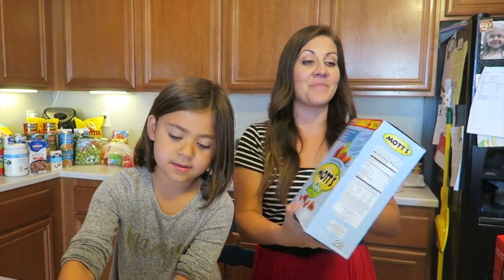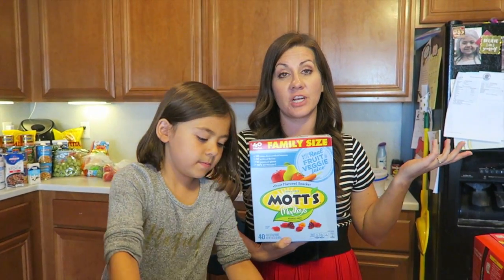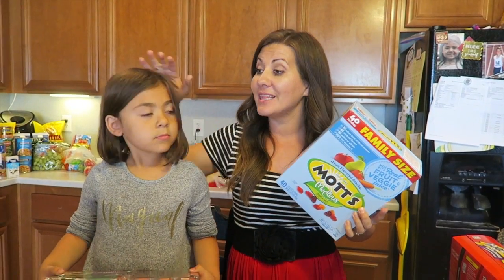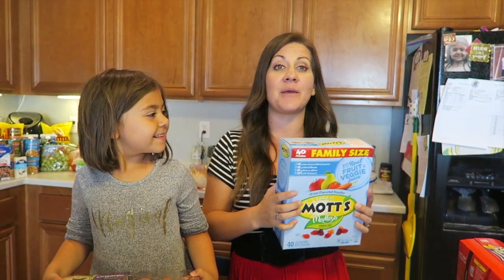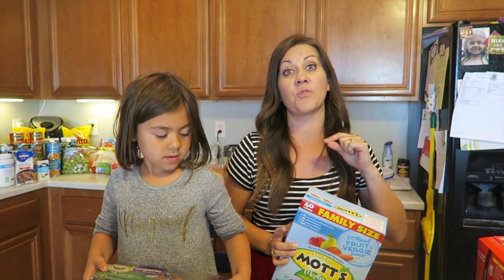So this is family size, which I like. It's 40 pouches for their lunches. I gotta put these high though, because these little stinkers, I come to the table and there's wrappers everywhere. And yes, I know, I still need to get a lock for that pantry.